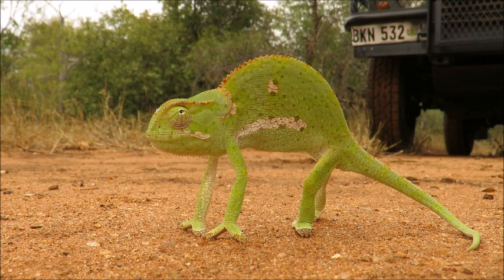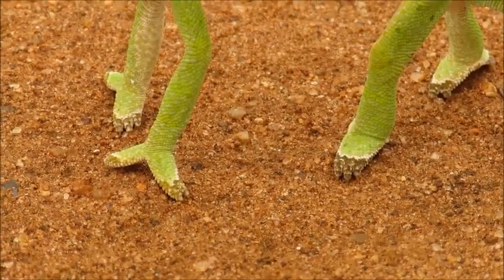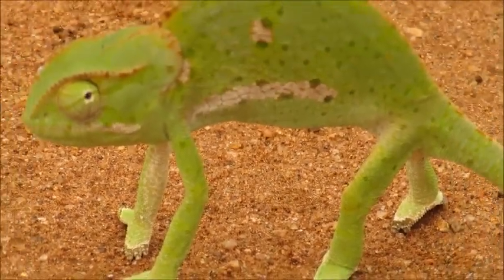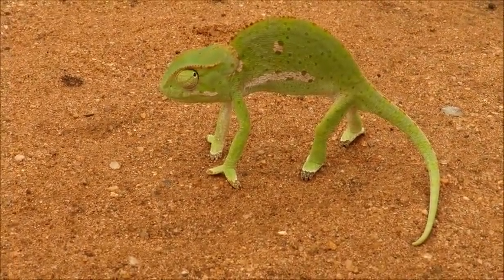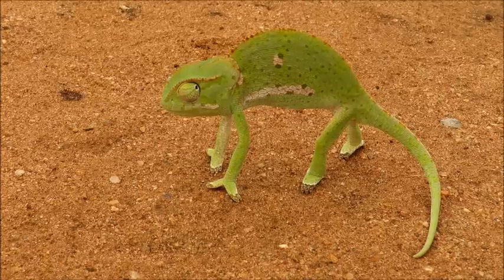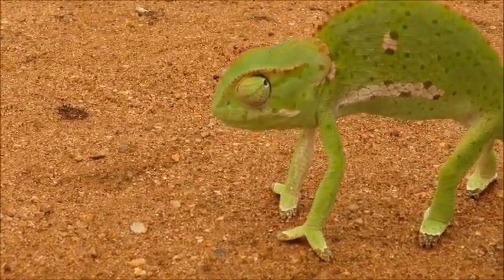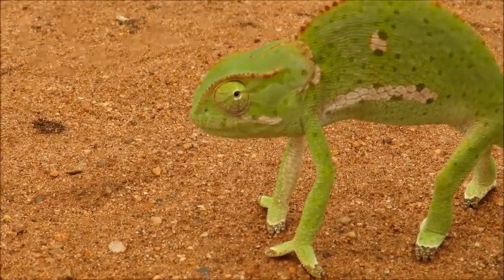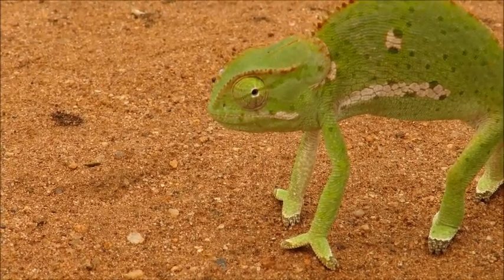Lots of amazing characteristics. This one doesn't look to be going anywhere too fast, so we can have a look at some of those. Starting off with the feet here, they have these fused opposable thumbs. So on the front feet they have 2 toes on the outside and 3 on the inside, and on the back feet it's the other way around, so 3 toes on the outside and 2 on the inside. These thumbs are very important for grip when they're negotiating around branches.